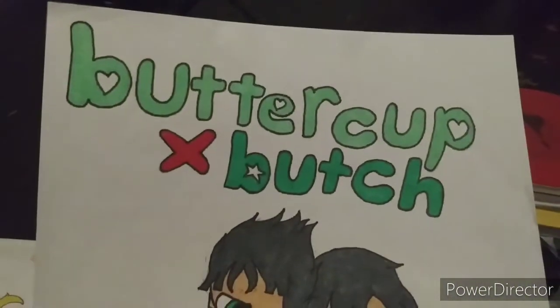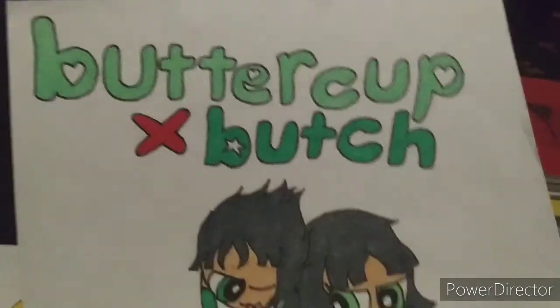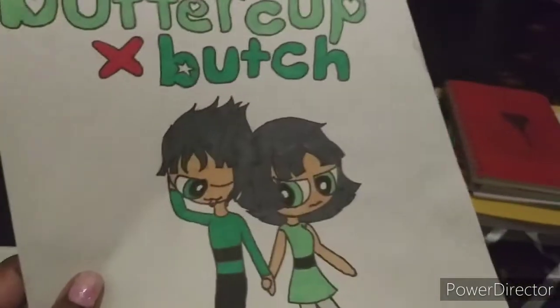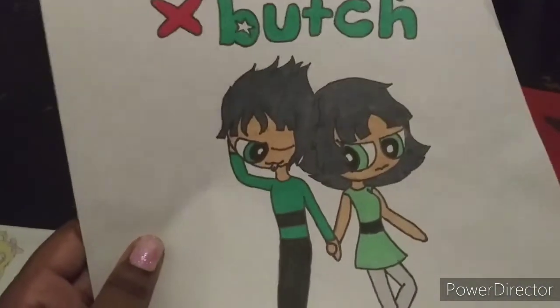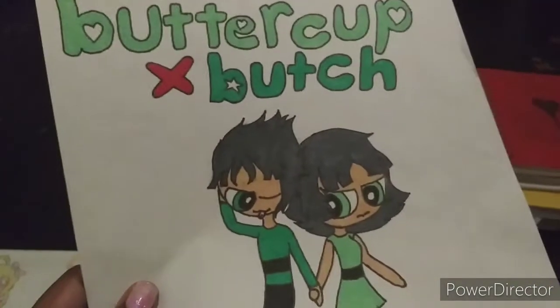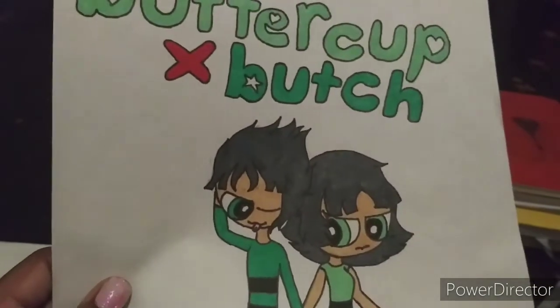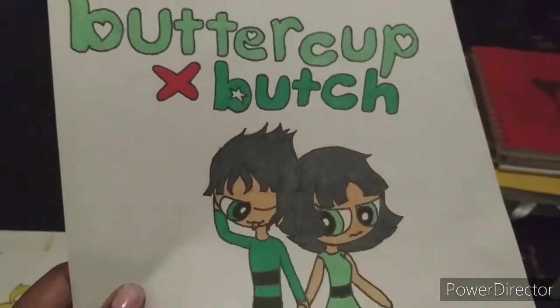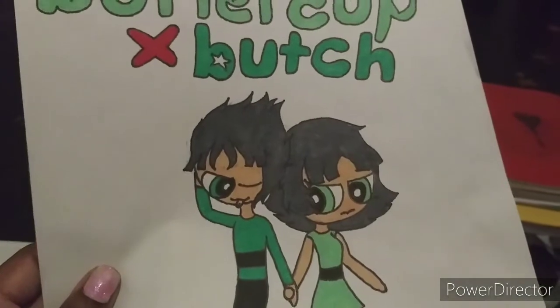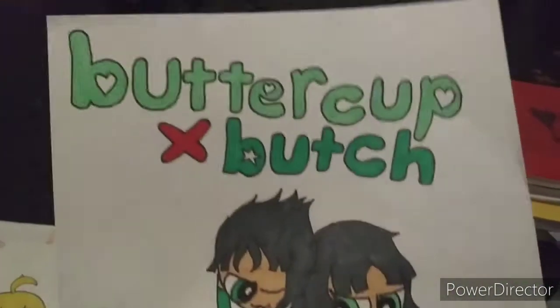This is a Butch X Buttercup. I watched the Powerpuff Girls and I really liked them. I was actually going to draw a Blossom X, I think his name is Brick, and a Bubbles X Boomer. I haven't drawn those yet, but I want to, and I'm going to.